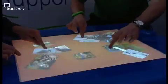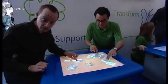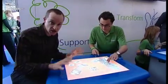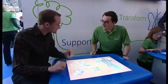Well, I have to apologise if the lighting level's a little bit low here, but this table surface is infrared sensitive and we couldn't use the camera lights. This is Smart Technologies' revolutionary smart table. And Christian, you're going to tell me a little bit about it. What is the technology behind it?